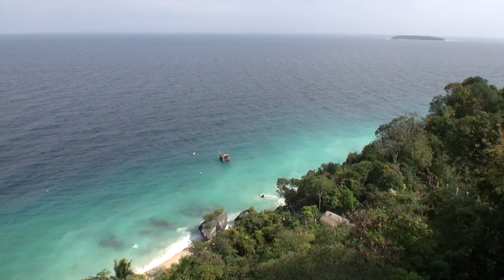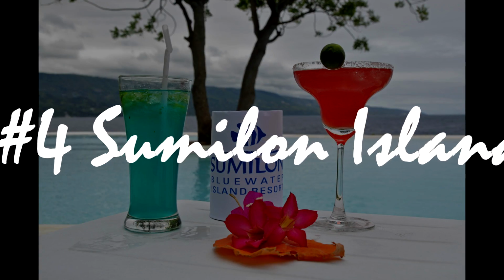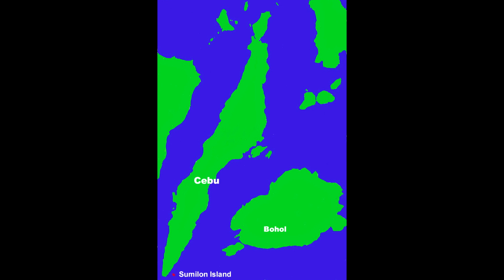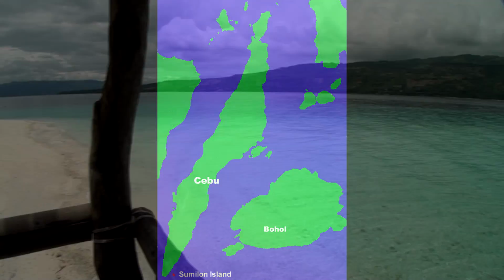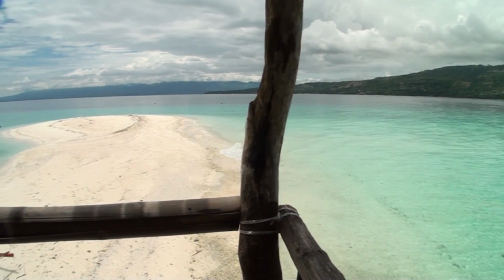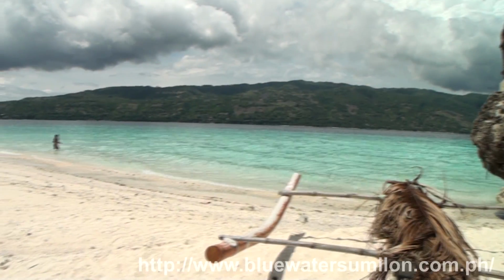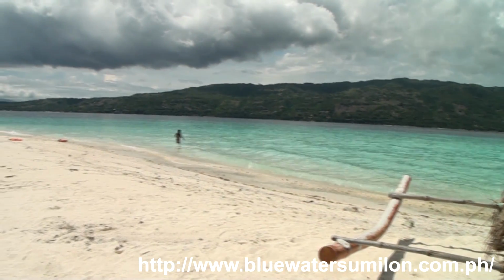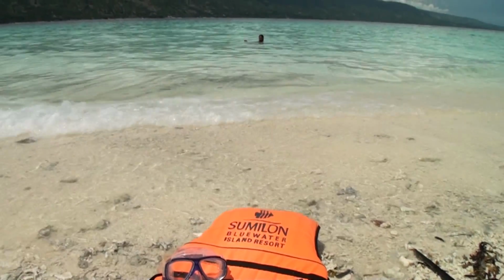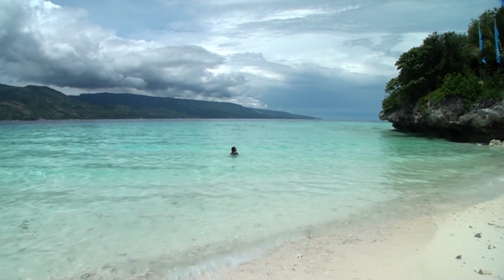One of the better places to stay in the area is Sumilon Island, which you can see offshore from Oslob. This is number 4 on my list. A lot of people who come to see the whale sharks continue on and do a day trip to Sumilon Island. The island offers some day trip packages, which include a lunch and transfers to the island. Check their website for latest rates and conditions.